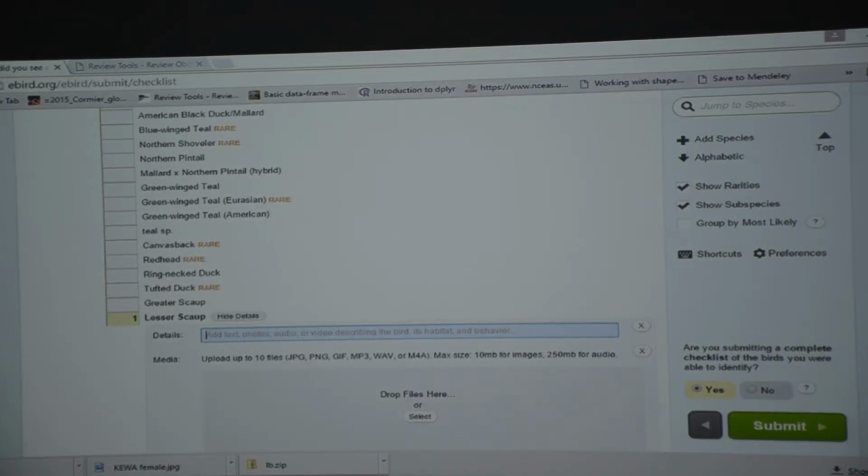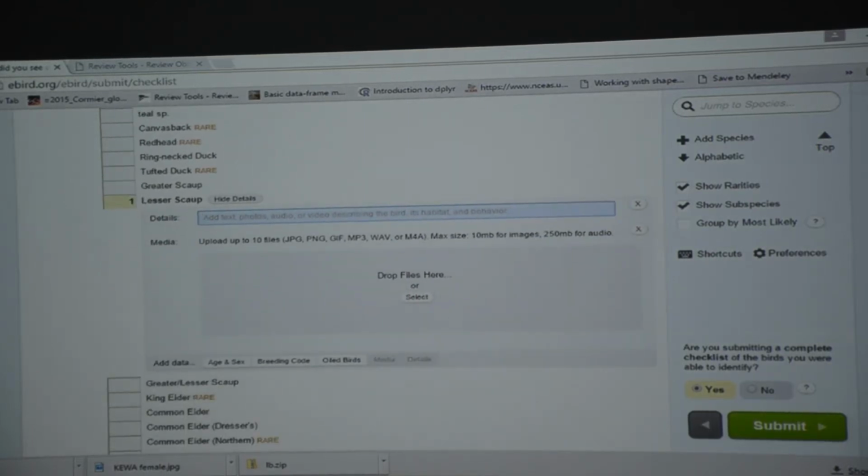And did you want to show how to upload a photo? Is that 10 megs per image or for all of the images? Max size, 10 megabytes per each image. That's an excellent question. Yeah, I'm not sure actually. They recommend 3 to 4 images. Always pick your best ones. Don't dump every single picture you have of the bird on there. Pick your best one or two and put them on.